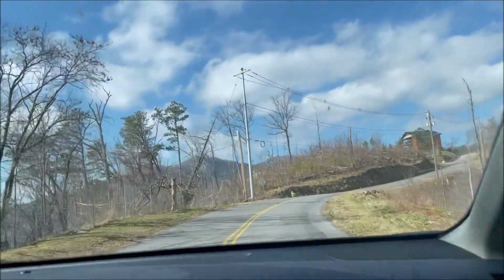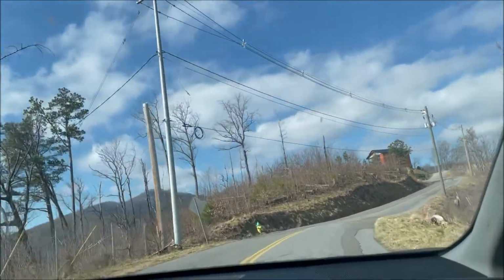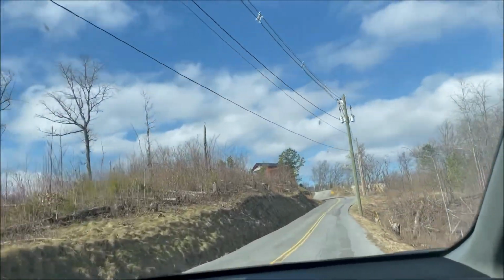Why is this abandoned? Oh, it looks like it burned. Slow down, please. It probably took forever for fire trucks to get there.